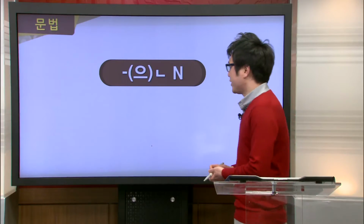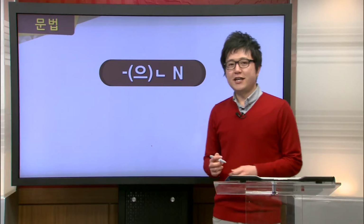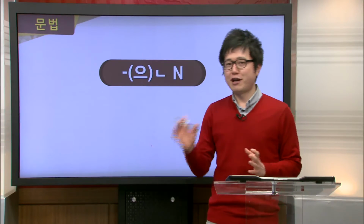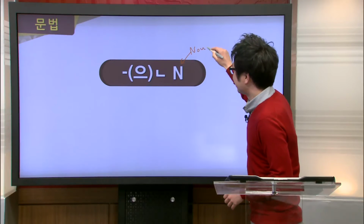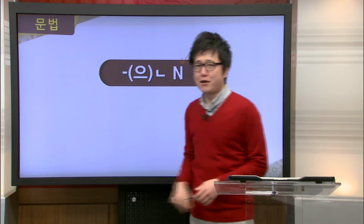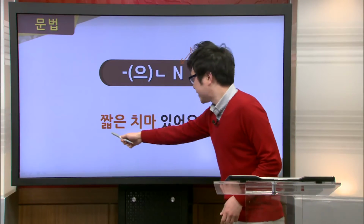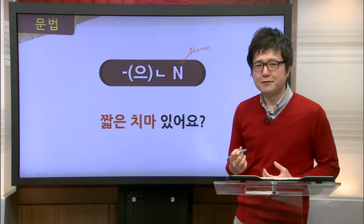Our first grammar point here is 은. Now this 은 here is used with a descriptive verb, and you use the descriptive verb to describe a noun. So here, in this case, this n here is your noun, and your descriptive verb right here would come in the front part. I think this will be a little more clear if we look at an example. So our first example here is 짧은 치마 있어요? So remember, this is what Jimin asked the employee.